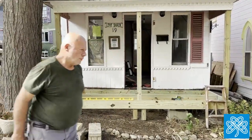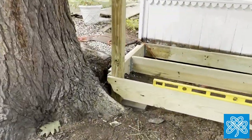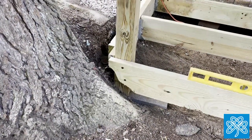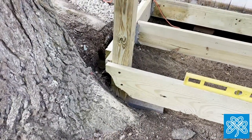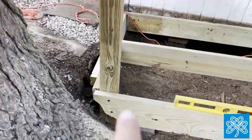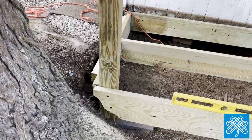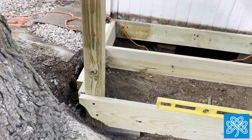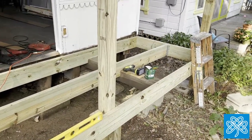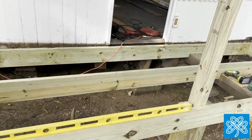We had to do a little surgery around the tree over here, as you can see, to give some room for this tree to grow some more. The end you're looking at, right here, was lifted. It was 3 inches higher than where it should have been, and that threw the whole porch off. But it's all pressure treated, all in, all ready to go.